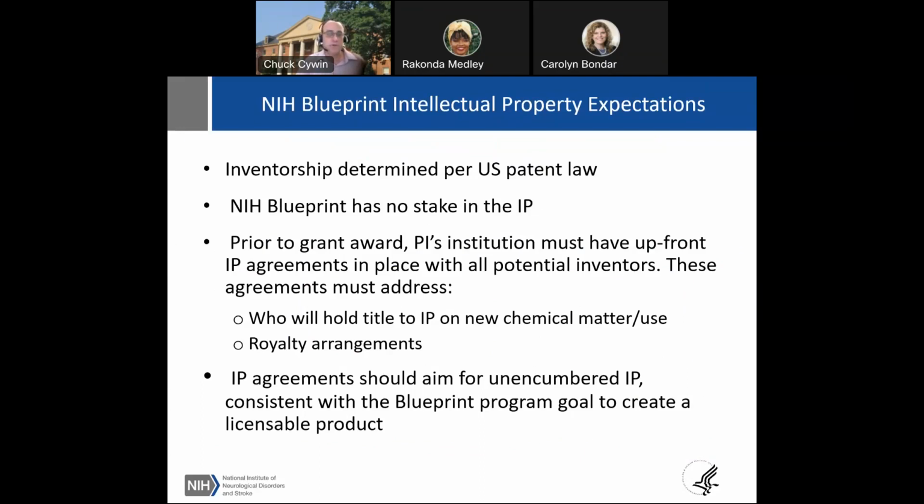So prior to the award, we're going to ask that you internally have all of your stuff worked out with your collaborators. If you have multiple institutions working together, we're going to want to know that the IP agreement is in place between all your institutions so that there won't be any argument at the end on who's going to prosecute the IP, who's going to file the international patents, and all that good stuff. They should aim for unencumbered intellectual property, however. The goal is to create a licensable product.